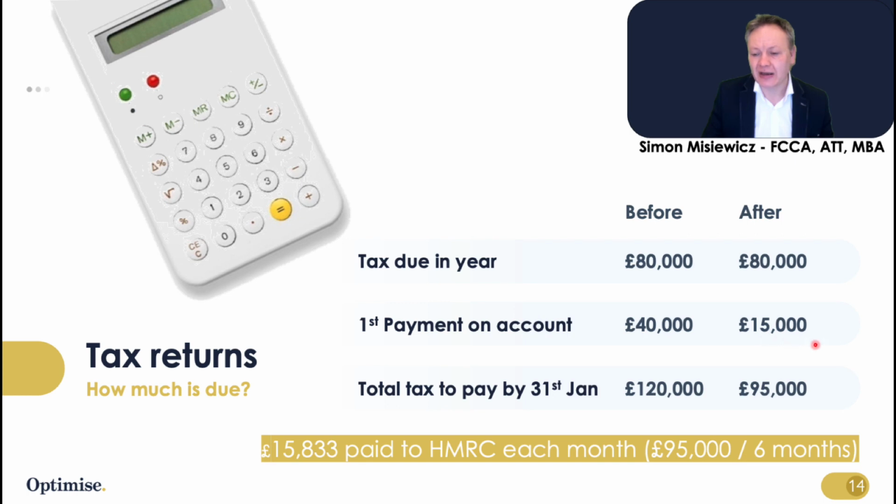So the first payment on account on the 31st of January should be £15,000, not 40. So basically that means that they're now going to be paying £95,000 worth of tax, not 120. Furthermore, we could say, well, actually, we're going to take that £95,000 and divide that by 6 months. So we are going to be paying £15,833 per month to pay down this £95,000.